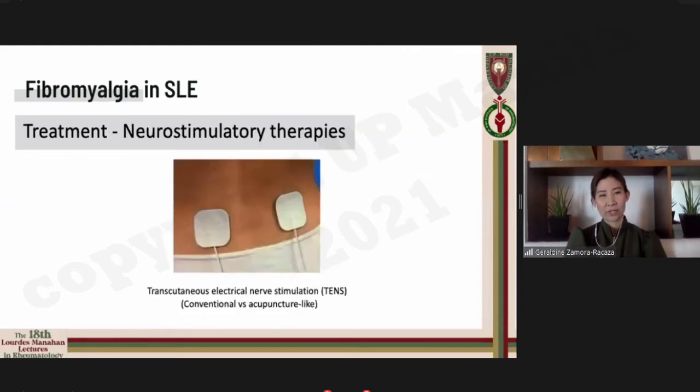A variety of neurostimulatory therapies can be effective in treating musculoskeletal pain. This is transcutaneous electrical nerve stimulation, or TENS. The conventional ones are given at high frequency but low intensity. So pain relief is immediate but short-lived when it occurs. And it could also be acupuncture-like TENS, wherein it's lower in frequency but more intense.